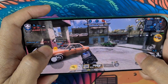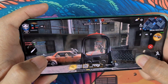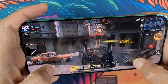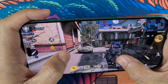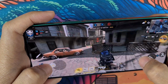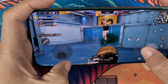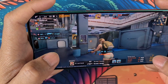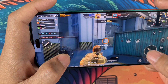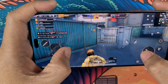Next, we played Call of Duty Mobile with very high graphics settings and medium frame rates. The experience was smooth with no lag or frame drops, but we also experienced an increase in temperature. Then PUBG Mobile with graphics settings set to smooth and power savings on frame rates. The experience was smooth, but we noticed an increase in temperature again, even though the graphics settings were set to its lowest.